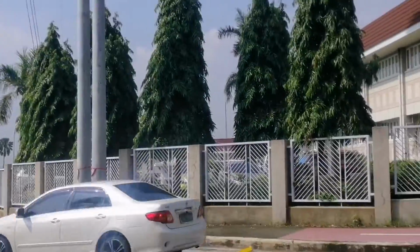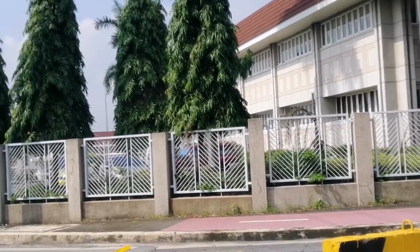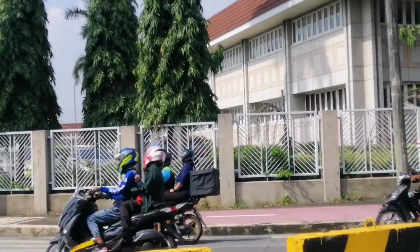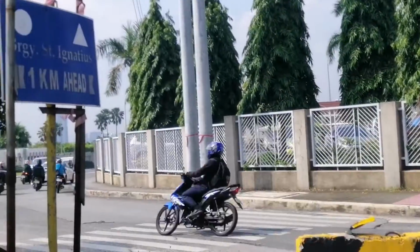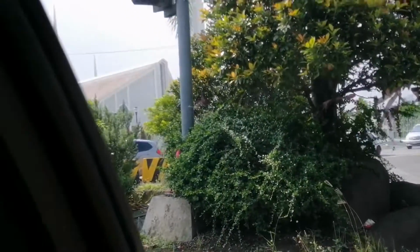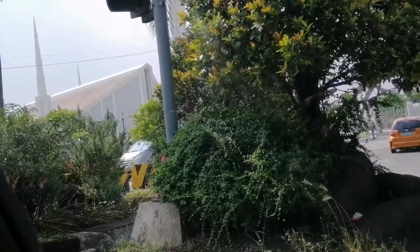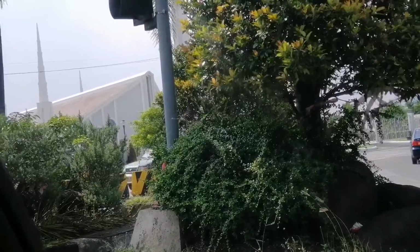We are now here. That's the distribution center. Jan. Oh, Jan. That's the distribution center. We can go over there. Yeah, at the back is the MTC. And we are going inside to that beautiful, beautiful sacred edifice, the house of the Lord. I'm sure you get the phone on silent.